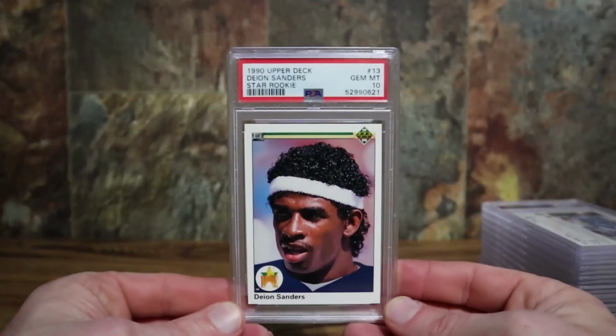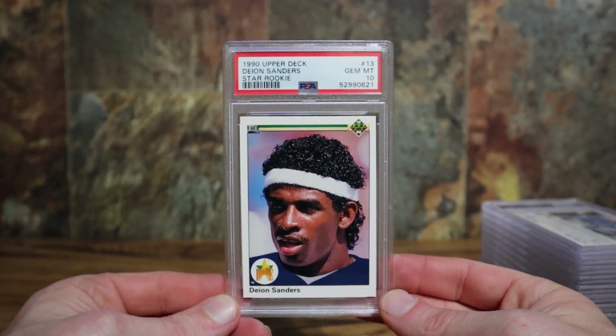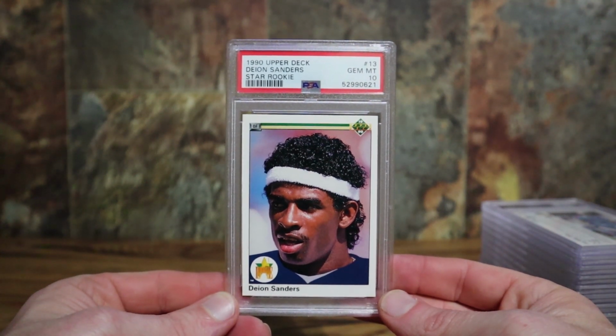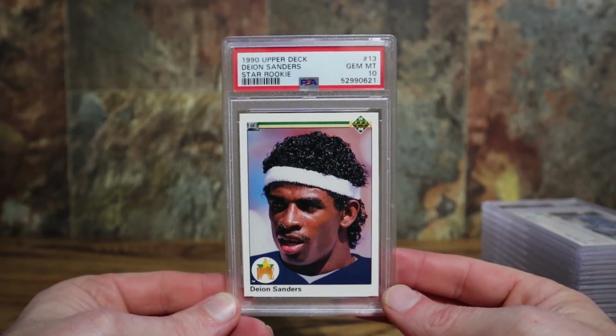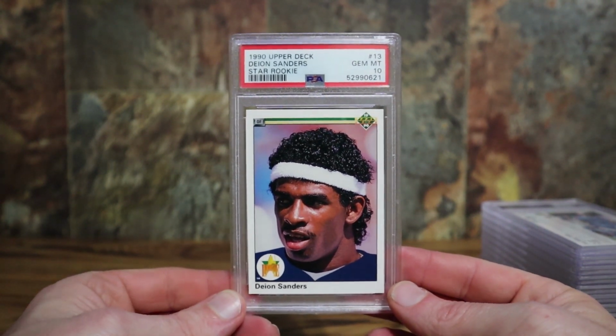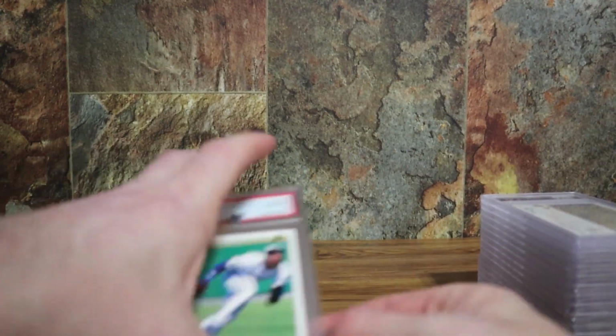Same set, the 90 Upper Deck. One of my favorite cards from that set. The Dion Sanders rookie. The Jheri curl. It reminds me of the Chappelle Show when Chappelle was playing Rick James. That's a funny looking card.